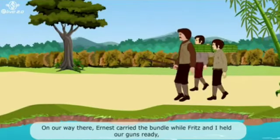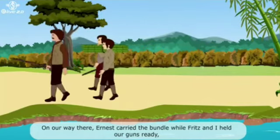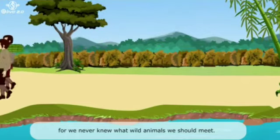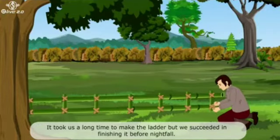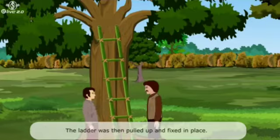On our way there, Ernest carried the bundle, while Fritz and I held our guns ready, for we never knew what wild animals we should meet. It took us a long time to make the ladder, but we succeeded in finishing it before nightfall. The ladder was then pulled up and fixed in place.